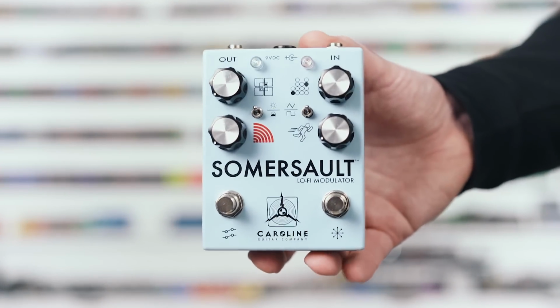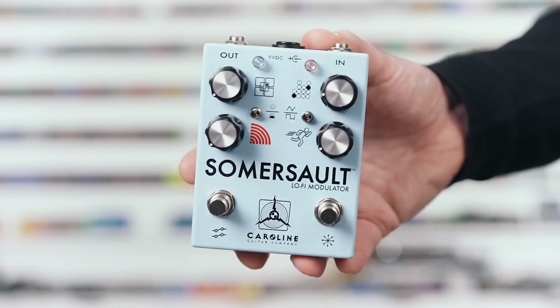In the modulation category, Philippe with the Somersault from Caroline Guitar Company. Great pedal. I like that it's a little out of the box. It does the classic sounds, but it kind of forces you into something you didn't know you wanted, and that's good in a pedal.